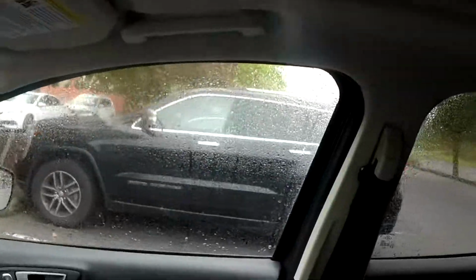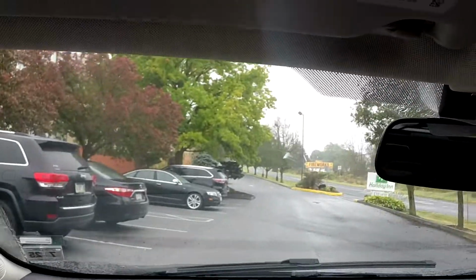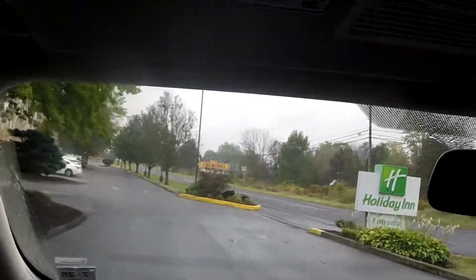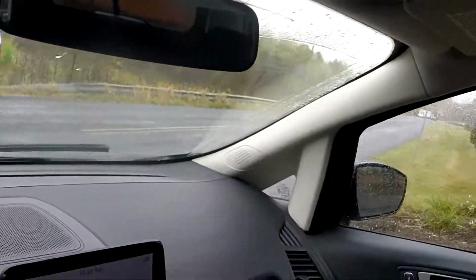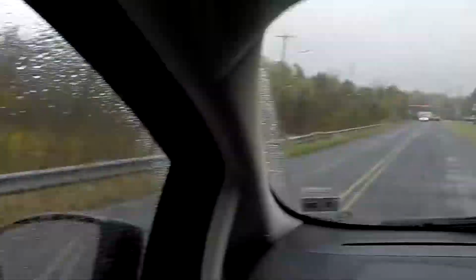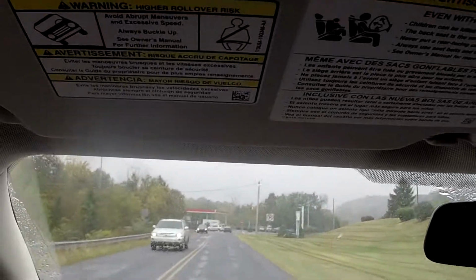Hey guys, how's it going? This is the weather I'm looking at in Pennsylvania today. I had every full intention of going to Gettysburg again to get some more footage, but as you can see, it wouldn't have been good weather to film, because you can't see much of a battlefield when it's covered in smog and rain.